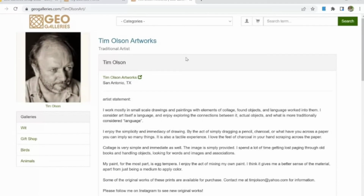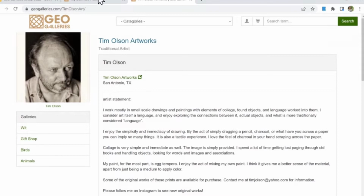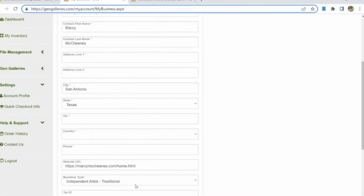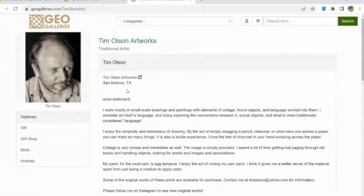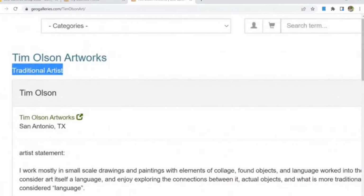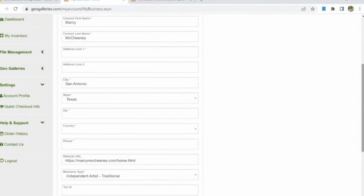Okay, this is what the city and state will appear here that you are in, or country, and then that link will be active to click right there. Okay, and again, you're going to mark that you're independent traditional artist. That's where that comes in, right down here somewhere, right here. Here we go. Traditional artist. So this is what's filling out as you're doing this thing under your business profile.